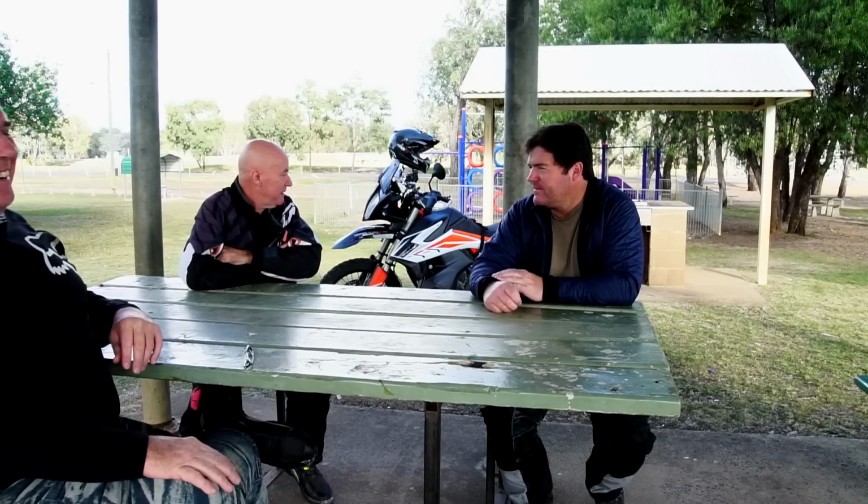The tyres are terrible. They've got no sideways cuts in them, so they just move sideways. The front is actually worse than the back. Really random. Terrible. And they're absolutely diabolical on wet roads, and we're going to get rain on the way home.